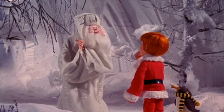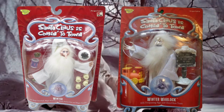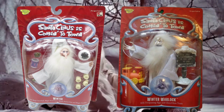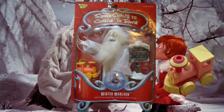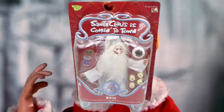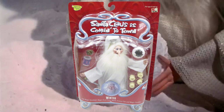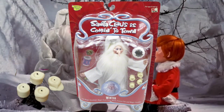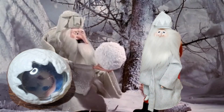The final single pack character actually had two different variations, with Winter Warlock getting a pre- and post-transformation figure. The evil Winter Warlock figure came with a toy train and a sign warning trespassers into his domain. The good version of Winter Warlock, or as he'd prefer, just Winter, comes with quite the array of magical goodies, like candles, deer food, potions, and his classic iconic magic wand and magic snowball.